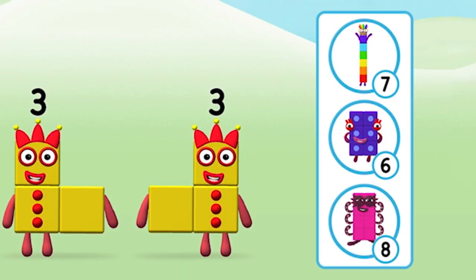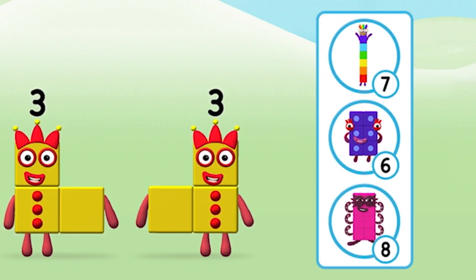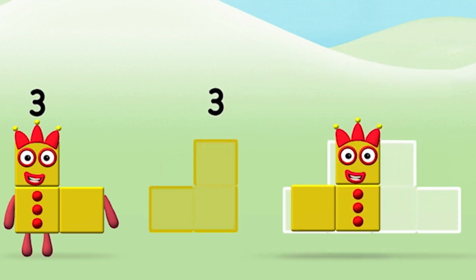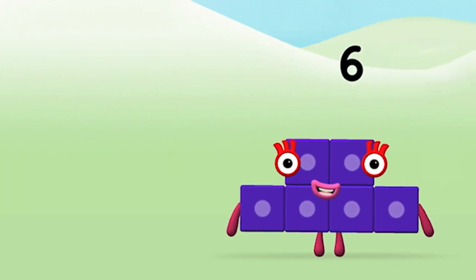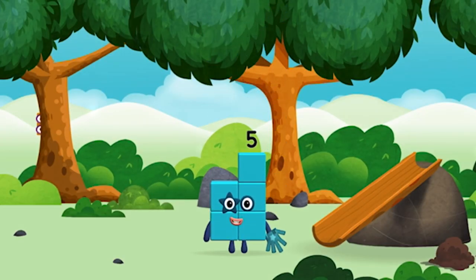Which number block do you think adding three and three will equal? Well done! You were right! Can you add the number blocks together? Three, three. Three plus three equals six! Well done! You made number block six! You made a new number block.